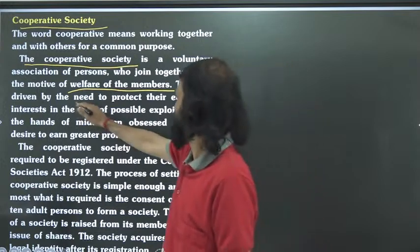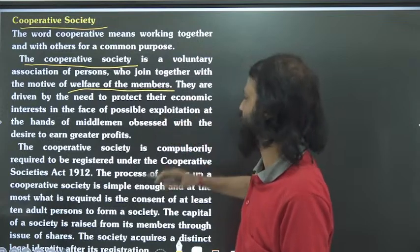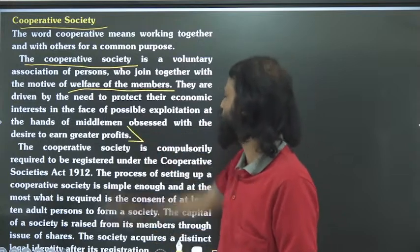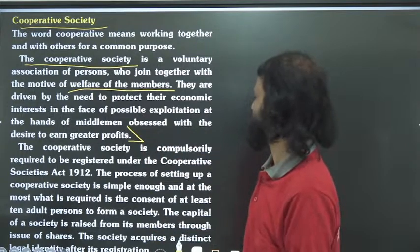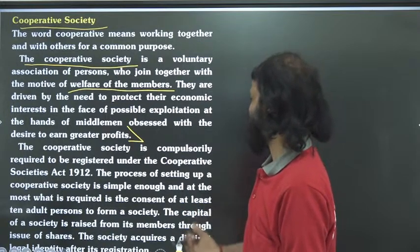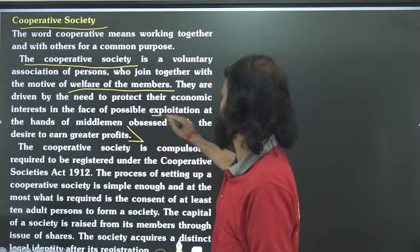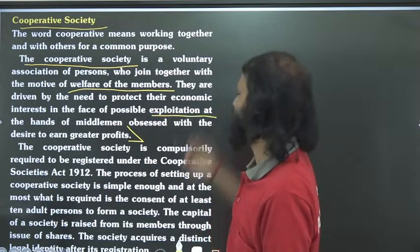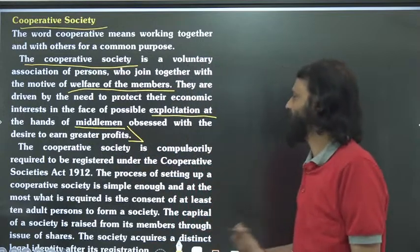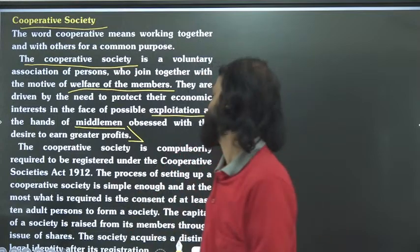They are driven by the need to protect their economic interest in the face of possible exploitation at the hands of middlemen obsessed with the desire to earn greater profit. Why do cooperative societies form? Some people come together because they want to protect their economic interest in the face of possible exploitation. Who is exploiting the common people? Mainly the middlemen. So, the common man wants to escape from the exploitation of middlemen. That is why they form cooperative societies.